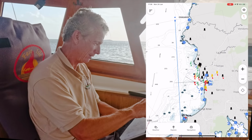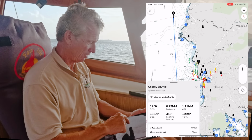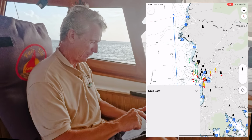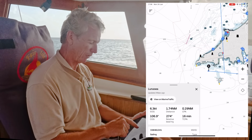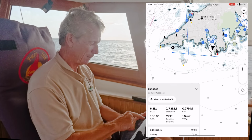He must be really flying. Let's have a little look. Let's go on him and see. Yeah, he's doing 20 knots. It's the Osprey shuttle, so it's a fast shuttle. But then you can see, like this one here, not going so long, so far 6.3 knots there. So that's where he's going to be in 20 minutes time.